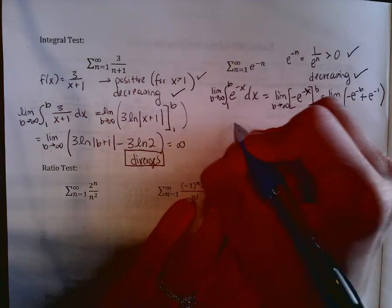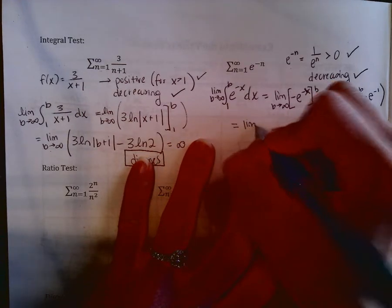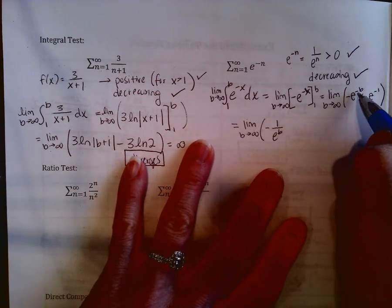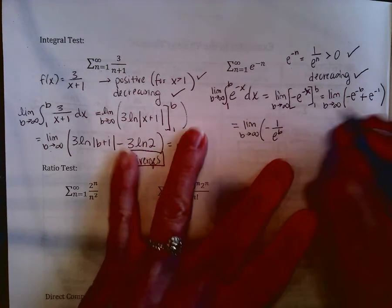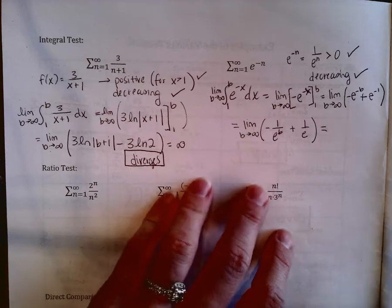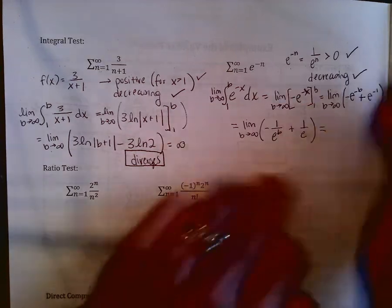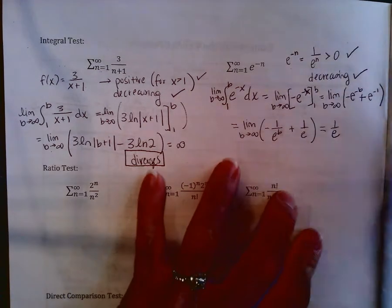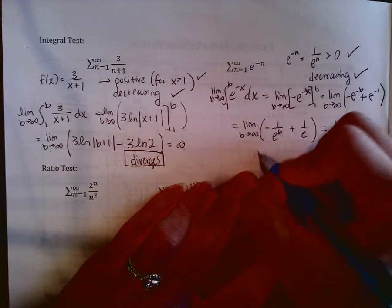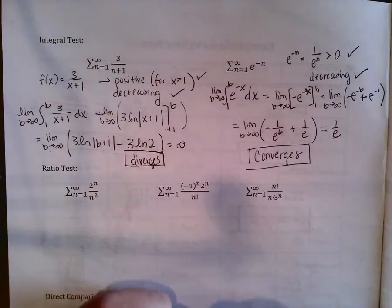So let's think about that limit. Negative e to the negative b is the same thing as negative 1 over e to the b. Sometimes with the negative exponent it can be confusing, so I just rewrite it as a fraction to help myself figure out what is going on. Now it's easy to tell that when b goes to infinity, this fraction is going to 0, so I'm left only with 1 over e. And the rule is if the integral converges, which it does because it equals something, then the series converges. So this one converges.